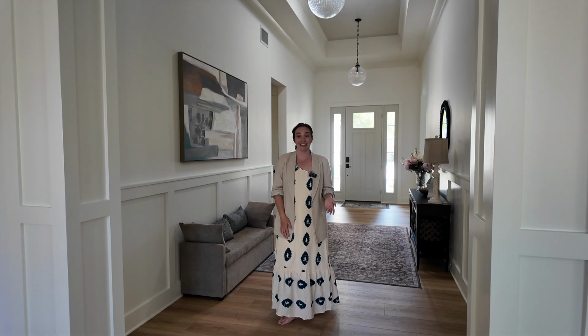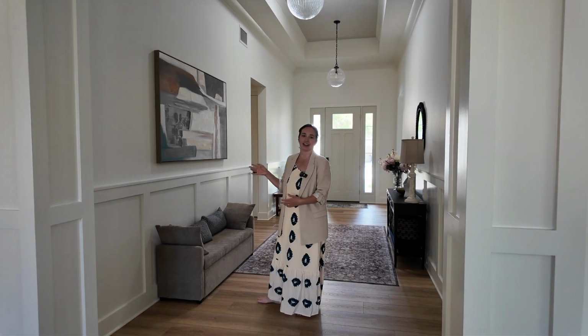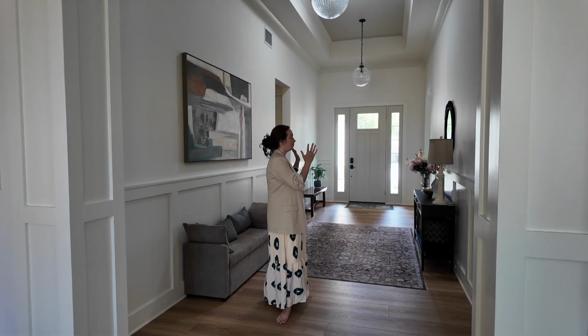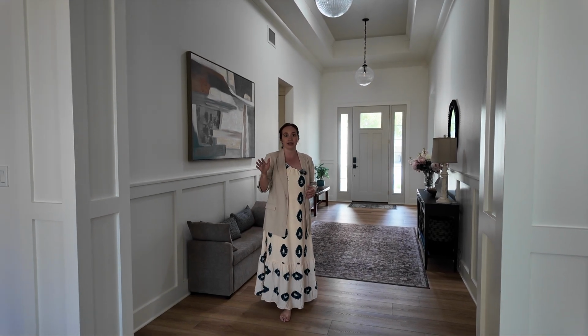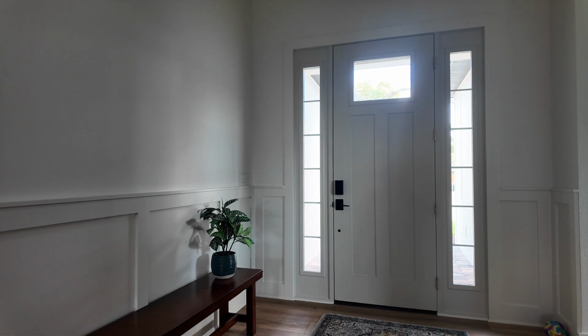This is the entry. It's actually probably unusual to have a big entry foyer in a house this size, but we think that it works so well because it really does separate the front door from your main space. And a lot of times in these open floor plans, you're walking right into your main living space, especially when you have a guest or someone at the door.